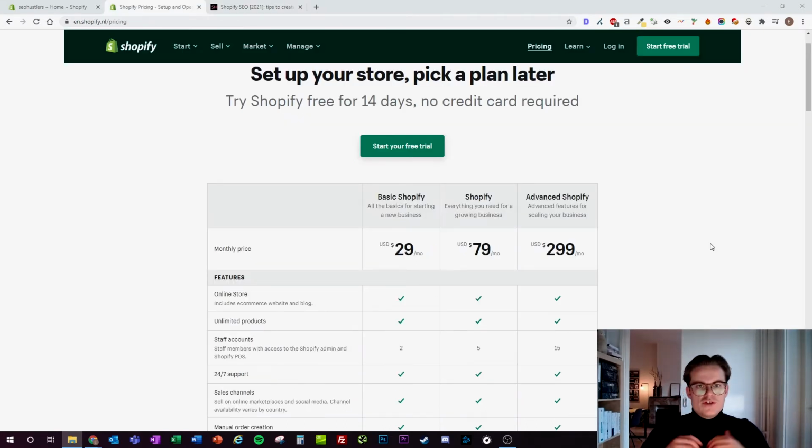So then where do you start? Assuming that you've done keyword research, you've chosen your niche, you've chosen your domain name, and you're ready to roll, you will end up on this page where you have Shopify's pricing options. And first of all, you can definitely start with a free trial to look around to get an idea of what it's like. But after that, it is actually crucial to get a monthly paid subscription for Shopify.